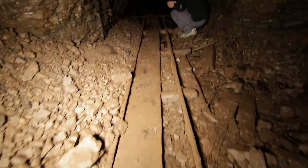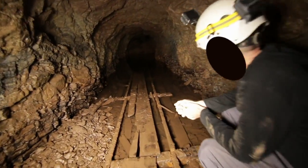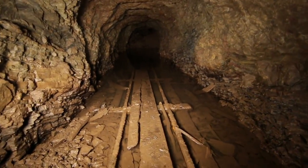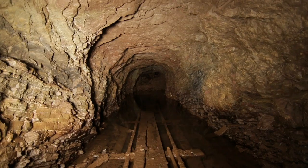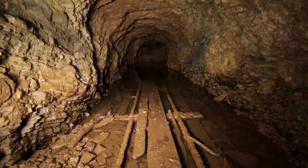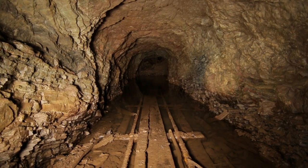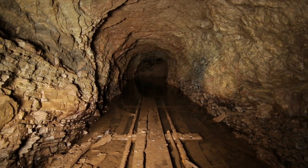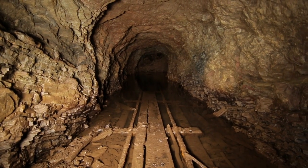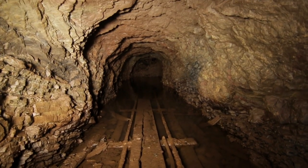All right, just coming up here to the end of the rails. He's found something here. This is where the rails go. Oh, they go into water, yeah. And that appears to be a timber shaft. We did go over there and check, and that looks to be the remains of a shaft right there that went up to the surface. That's correct. Excellent, okay. I'm not gonna wade down there in the water, but that makes perfect sense.